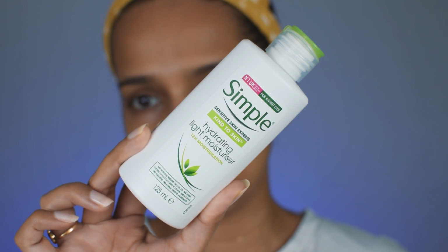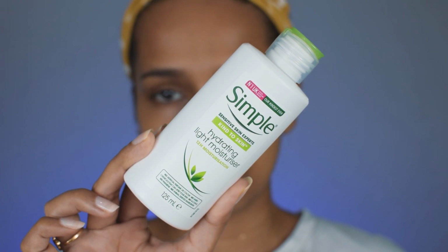Next, I have the moisturizer, which will be the last step. I apply it evenly all over my face. It's the simple light hydrating moisturizer. It's very light on your skin and moisturizes pretty nicely.